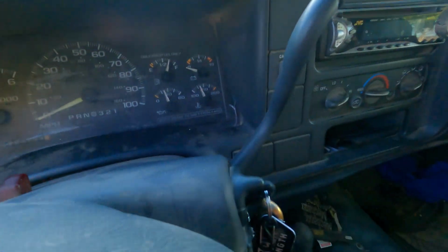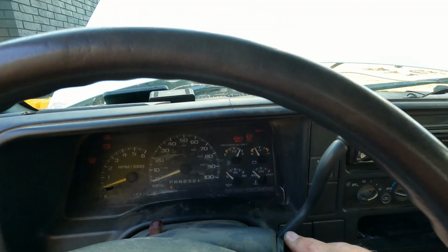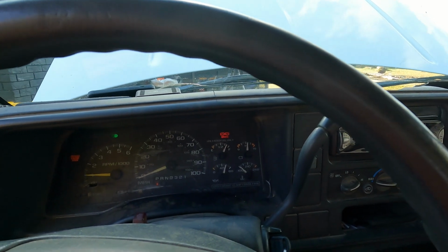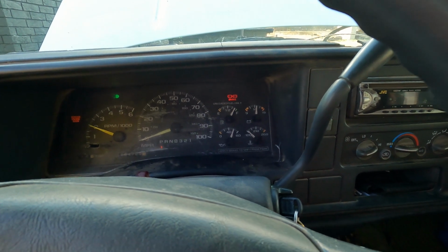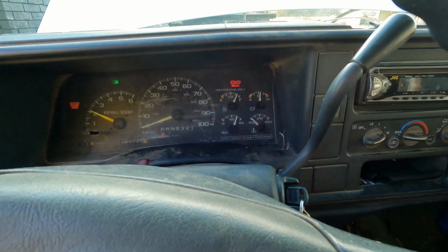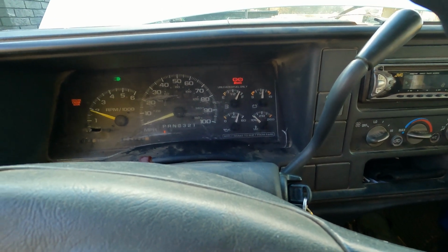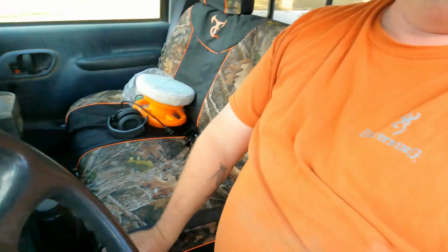Okay, you saw the video earlier of what it was doing. Let's see if it worked. Was it spark related? Was it fuel related? Ready? Pretty sure it's not supposed to be doing that. Let's go check. Make sure we got our final. It almost is like I twisted it out of time or something. That is bizarre for sure.